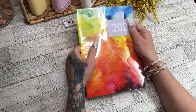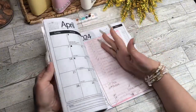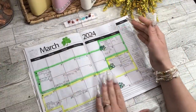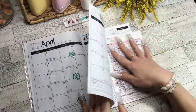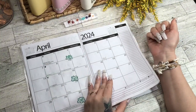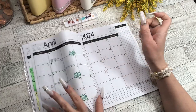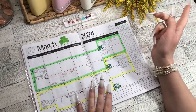So today, we're going to close out our last pay period for the month of March. And then we are also going to complete our April monthly budget overview. And then we will also budget our first pay period for the month of April. So we have a lot to do, so let's just jump right into this.